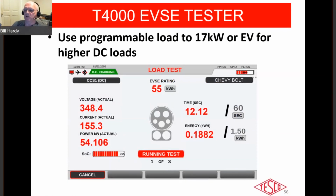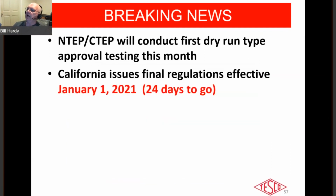And one of the things regulators have seen is that, of course, this varies a lot in DC, but it can vary in AC as multiple people plug into a bank of chargers. So those are things that they asked for to make understanding what was going on in real time easier. They, in fact, have conducted that test. It's over. We were there for the test. And everything seems to be going well. NTEP and CTEP both use our equipment for this testing process.